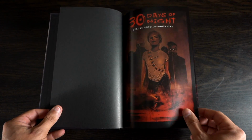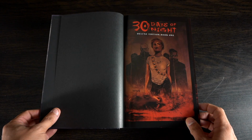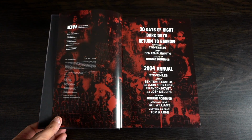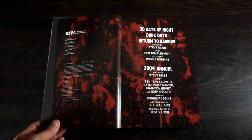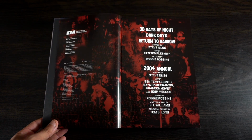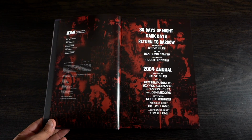So we do have some black end sheets here, and then we do have a title page, 30 Days of Night, Deluxe Edition, Book 1. We do have a main character making an appearance here, but we can get into that later. Here is the table of contents, but also the creator of sorts. Let me shift this light here. So this does collect 30 Days of Night, Dark Days, and Return to Barrow, which are the 3 stories that are collected in here. They all do follow one another, so this is in reading order.